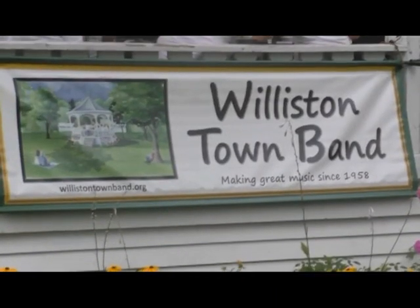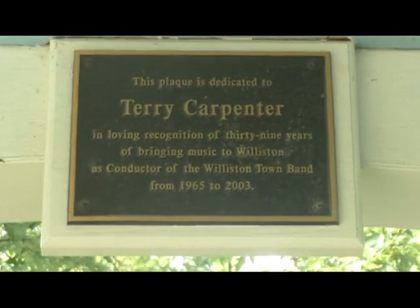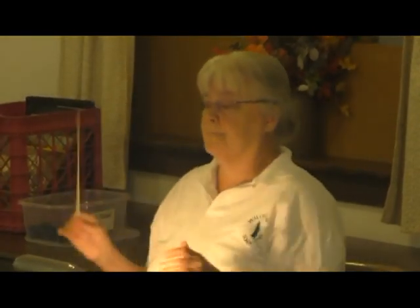The band was formed back in 1958 by two Williston Town residents, Howard Carpenter and Herb Painter. And they started the band, and Terry Carpenter, Howard's wife, was the first conductor. So she conducted up until 2000, into 2002. And then we were fortunate to have our current conductor, Kim Tokars, lead us fearlessly through many new pieces of music. And Kim has been our conductor since 2002.